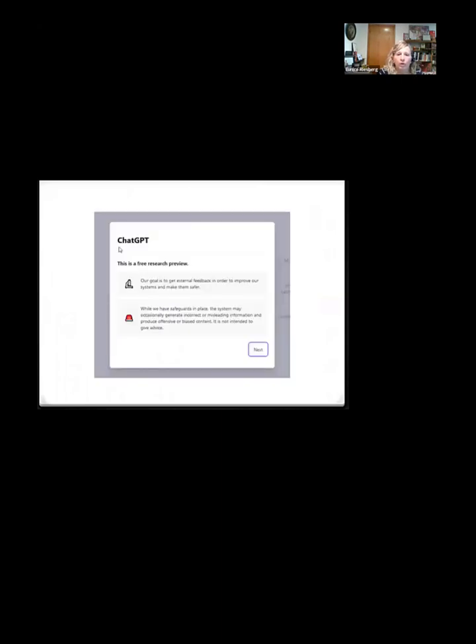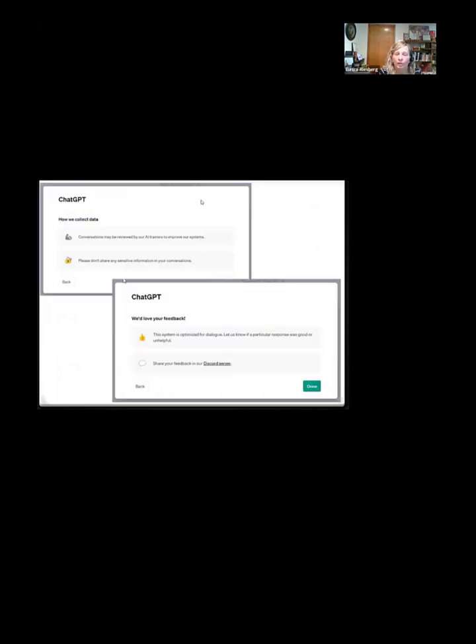You'll see a few qualifications on the way in. It's free and they're looking for feedback. And OpenAI in no way guarantees the accuracy of the information you're going to receive. OpenAI might be watching, and please don't share any sensitive information in a conversation with a chatbot, ever. Always be smart about your or your patron's personal information.